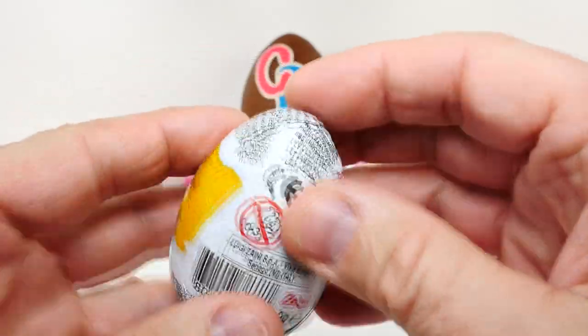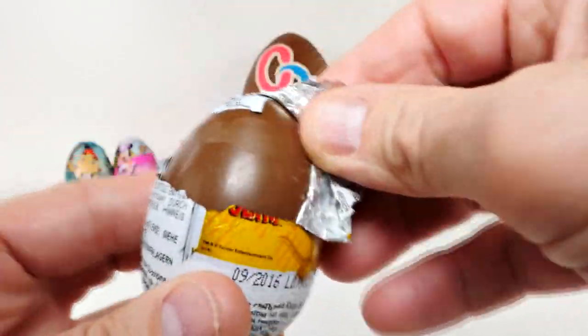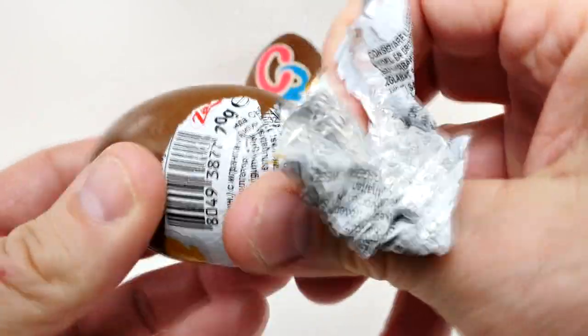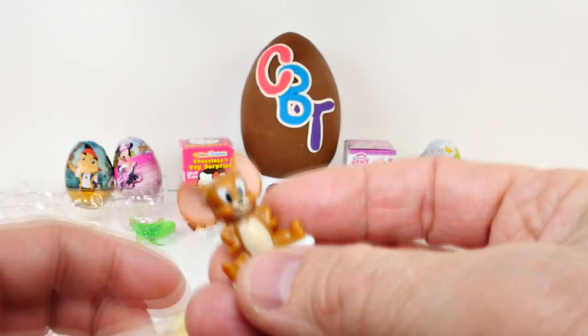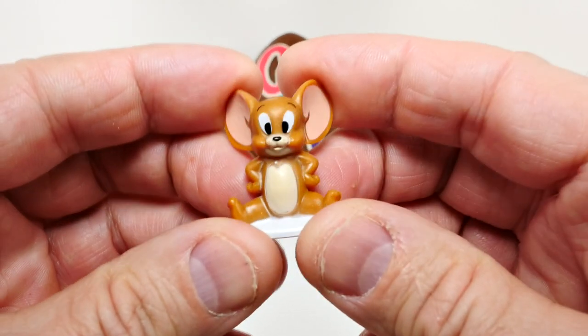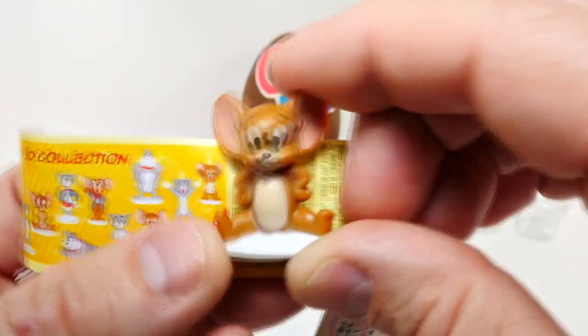Now we've gotten quite a few Tom, but not very many Jerry. The one I want is actually Jerry with a party hat. Well, we've gotten Tom with the party hat like twice. Uh-oh. Is there a chance? Jerry with party hat. Oh, no party hat. But wow, he is cute. Isn't he cute? Well, maybe we're finally going to get some more Jerrys.